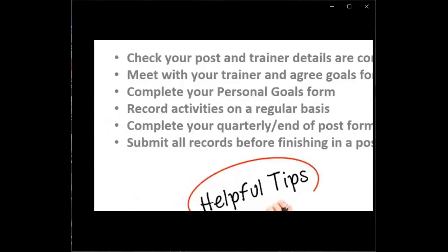The important things to follow up on are to make sure you check your post and your trainer details are correct on the ePortfolio, that you meet with your trainer and agree goals for your post, you complete your personal goals form on the ePortfolio, you record activities on a regular basis, and then you complete your quarterly and end of post forms. It's also important that you submit all records before finishing in that post, as you will not be able to do so when you've moved into your next post.